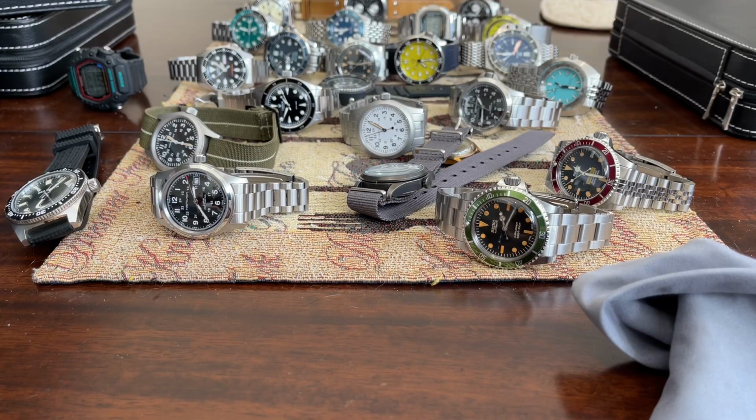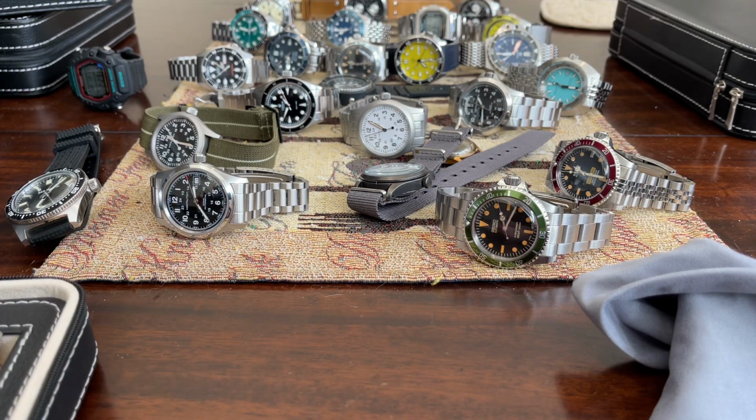We probably will be getting to something interesting. I'm not sure, but people wanted to see State of the Collection, so I had to do it.